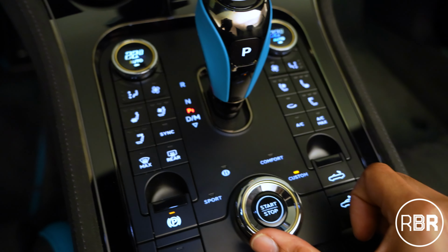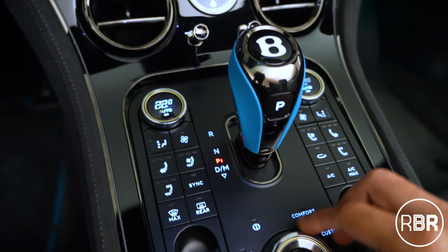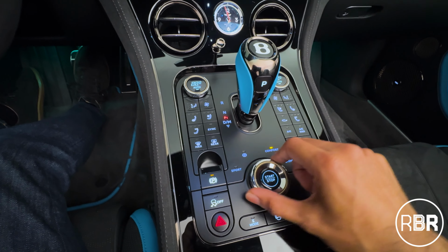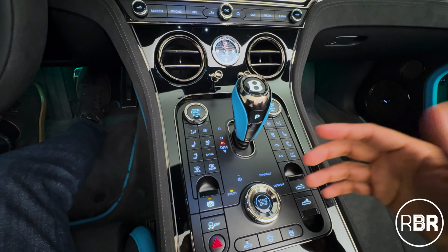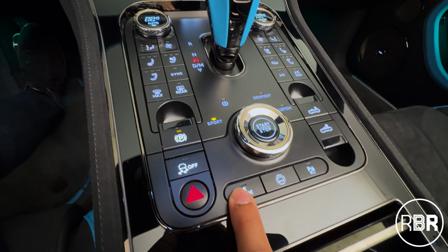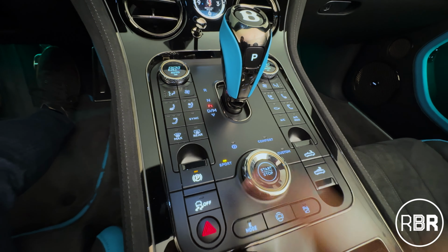What's great is we haven't replaced buttons with screens, so you've got tons of buttons here for your climate control. Your start stop is still beautiful as well, and then you can go through mode select on here, which again is great. But here's something you haven't seen before, E mode. That's interesting, isn't it? Something you never would have seen in a Bentley before.